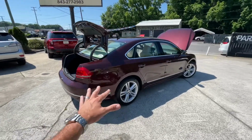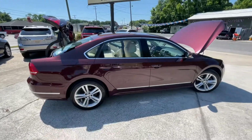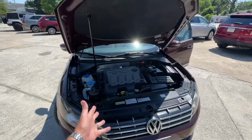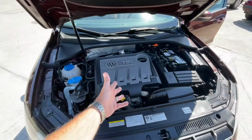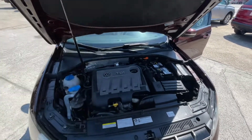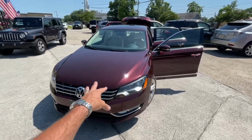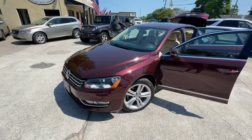I love this color with that tan interior. You've got these beautiful 18-inch alloy wheels with Continental tires. So I think you get what I'm saying. It's a nice looking car. It's a Volkswagen. It's a Passat. The engine is a 2.0 liter turbocharged diesel motor. There it is. It sounds like a diesel. It's not too loud. It doesn't make any weird smells or anything like that. It's a Volkswagen diesel, and it's a motor that's built to last for many miles and many years. And it does pretty darn good on fuel economy. So think about that stuff when you're thinking about the Volkswagen Passat.